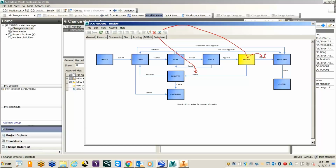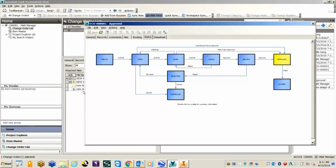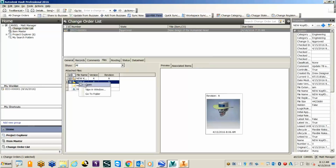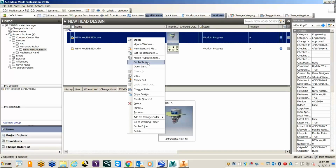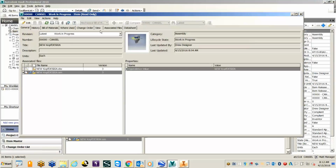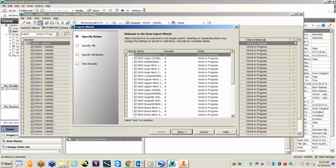He can reject it back, or in this case, he just goes ahead and approves the ECO and all of the related files. Matt can then also set a release date for all of the assemblies that need to be sent to the shop floor for manufacturing. He also now needs to communicate downstream with the ERP and MRP system.